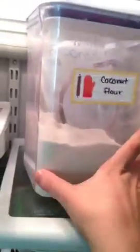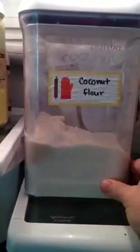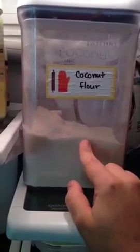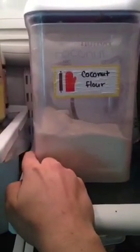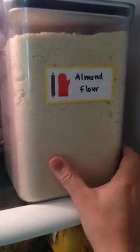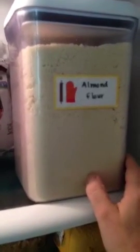Hold on, let me take you to my fridge. I actually keep my other paleo flours in the fridge because they have high fats and I don't want them to spoil. So I have my coconut flour in the fridge, which I love. I've just been cooking with coconut flour a lot. I love that a little bit goes a long way, and the high fiber and the healthy fats in it. I also have my almond flour. I get this from Honeyville. They have a really fine grind one.